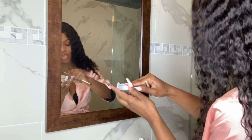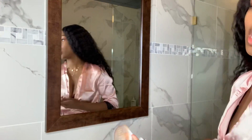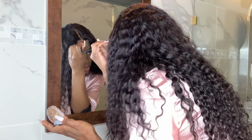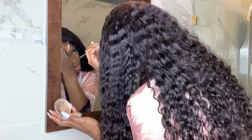Makeup on the lace, since I won't be doing any baby hairs. And this powder matches my skin the most, so I'm just gonna be putting it. Should I use concealer? What you guys think? I think the powder is working just fine.